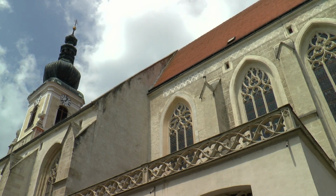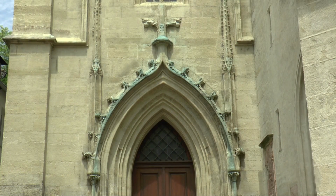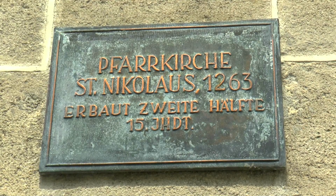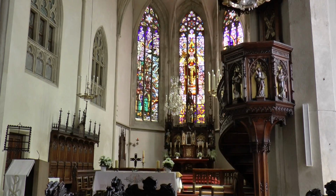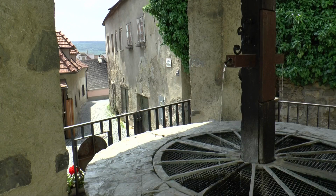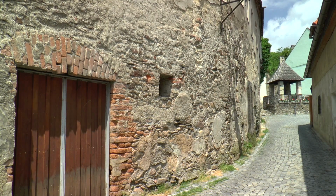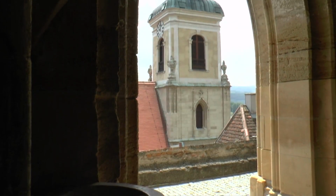The Parish Church of St. Nicholas was built in the 15th century and contains works by Krems. A medieval rock fountain is located on a steep path that extends behind the church on a towering cliff that leads to numerous other buildings.